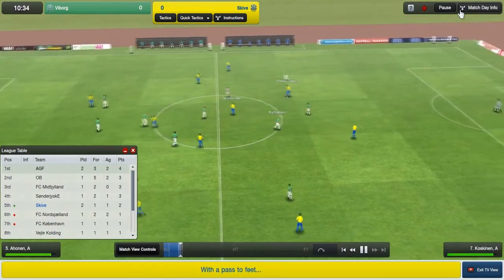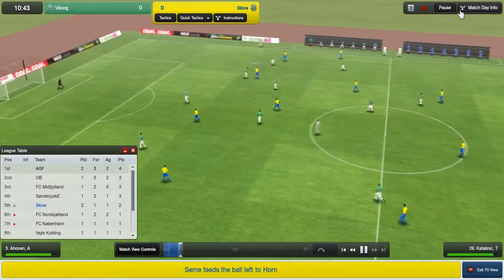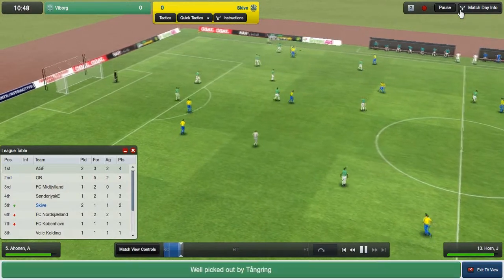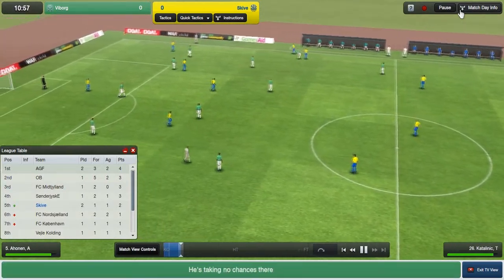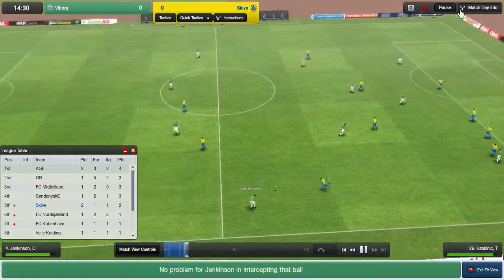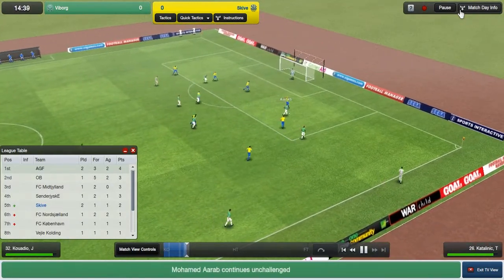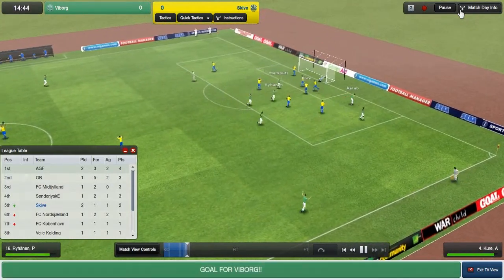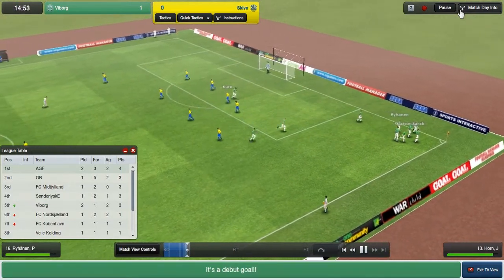No, he's not. But playing the 4-4-2, I feel like was going to be a good decision this year, because we could get some variety on the field, and the 4-1-3-2 formation was not really working in the end, so I needed to make some changes, and it was the formation that I ended up changing in the end, so that's good enough. And against AGF, we didn't play that bad, so far the formation is working, and they scored. Arab scored, Mohamed Arab. He scored in his debut, it seems like.